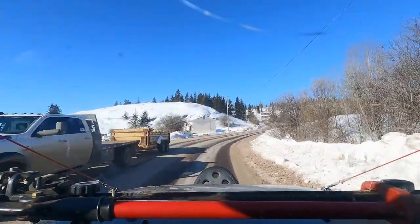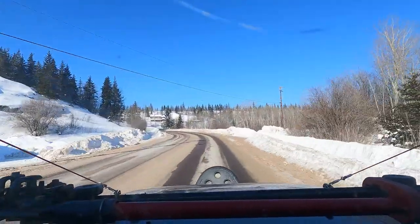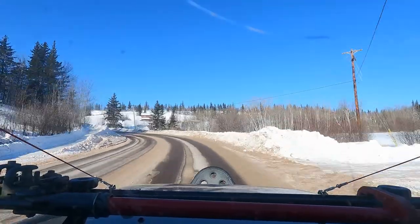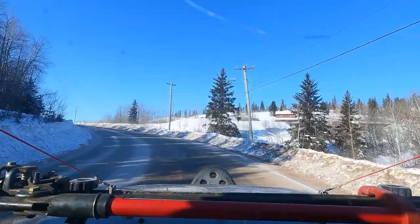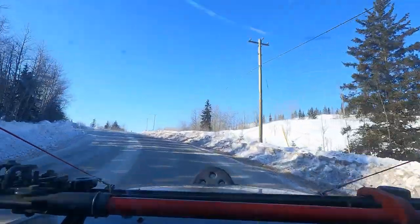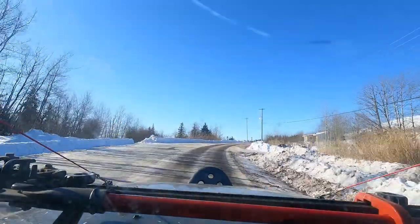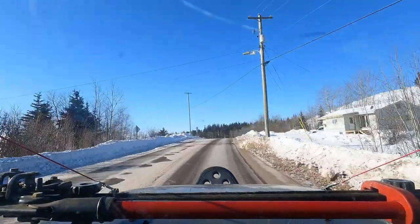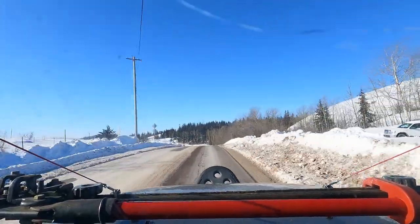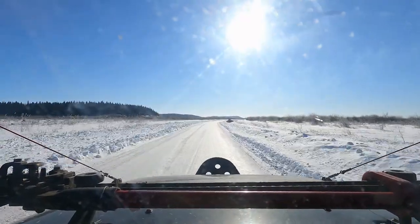If you get a chance, I highly recommend checking this place out. It's right on the Athabasca Lake. It's a really nice little community, really nice people. Gas is a little expensive, but that's because it's so remote. Now I got 3.5 hours to get to Fort Smith, and after that I should be back on pavement when I get up there. All right, stay tuned, and let's see what we see.